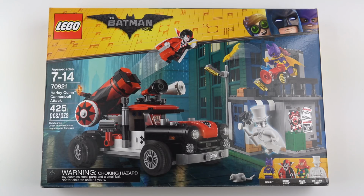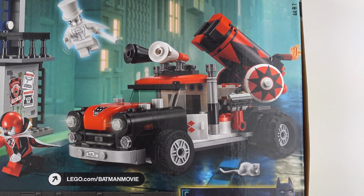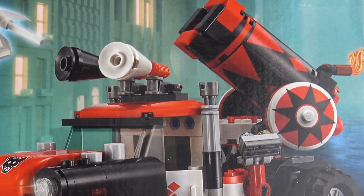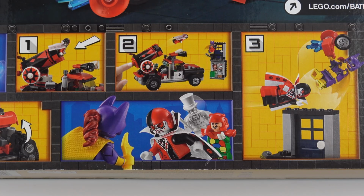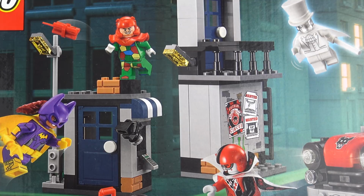Before we tear this thing open, let's flip it over and take a quick look at the box art on the back. The truck looks like a great build with Harley Quinn theming, and we've got some very cool printed pieces on the cannon build. The truck has an opening hood, and it looks like the cannon fires, but it's unclear whether that's a sprung mechanism or not. We've also got a couple of mini builds recreating Gotham City.